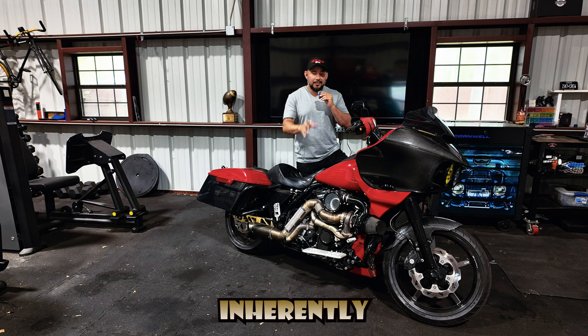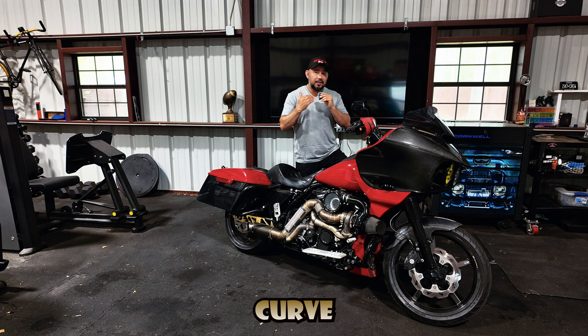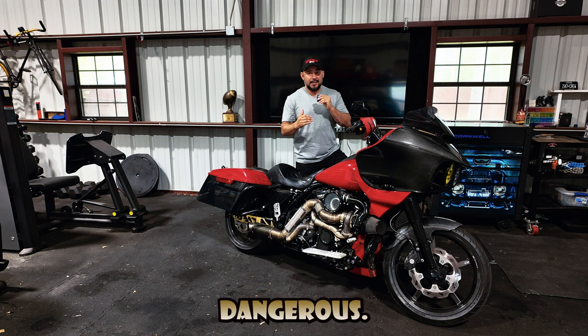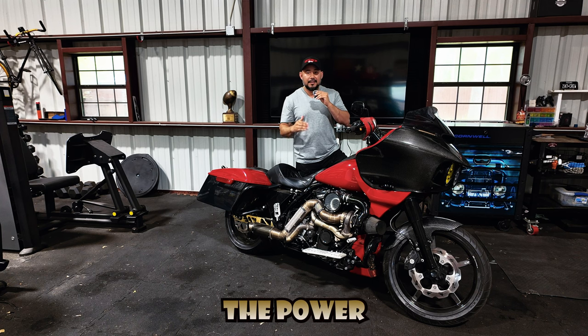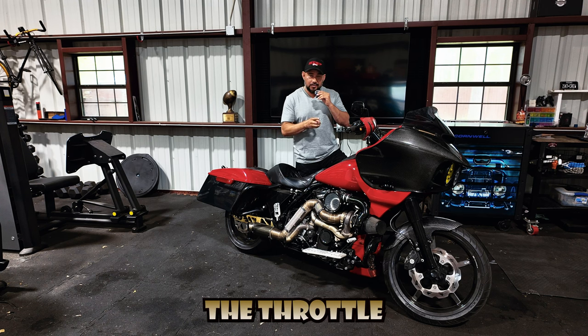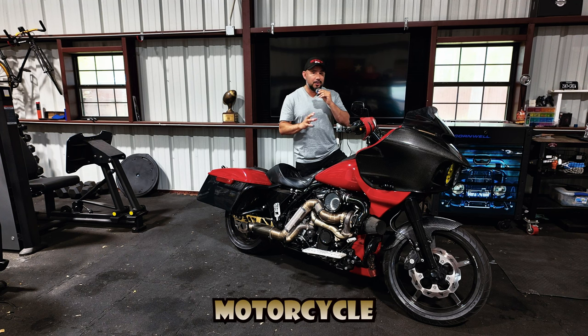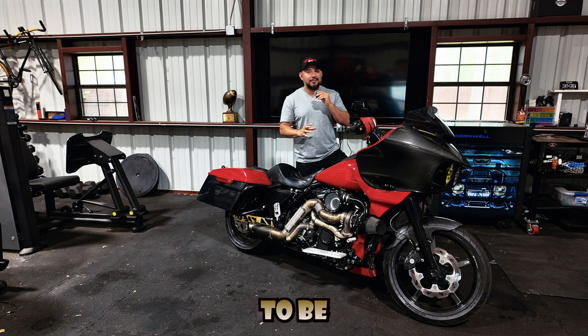So inherently these motorcycles are dangerous by themselves. When you add more power and you have a learning curve to go up with that, it's gonna be dangerous, y'all. So you're gonna quickly find out that you're going to have to respect the power that you have. You're gonna have to respect the throttle, and you're gonna have to respect that clutch, and of course your brakes, because depending on the curves and how your motorcycle handles, you're just gonna have to be a lot more careful.